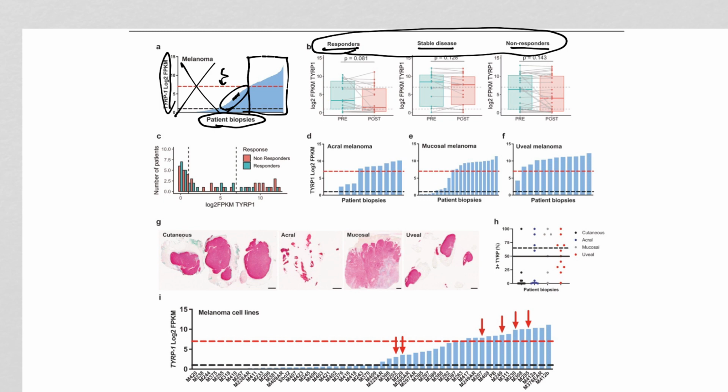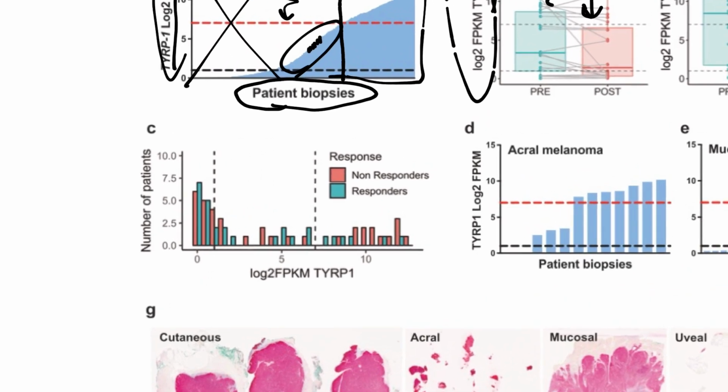And then they looked at TYRP1 expression, right? And what they found was these two didn't really have a whole lot of a change. For the responders, people that responded to that treatment, they tended to have lower expression afterwards, which suggests that that treatment was preferentially killing off cells that expressed TYRP1.